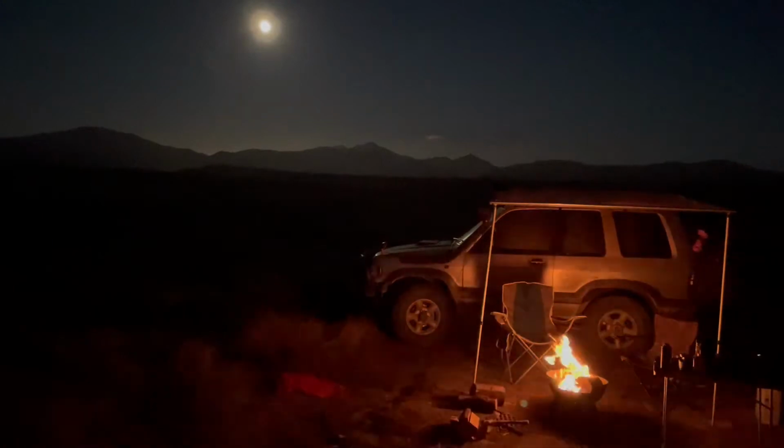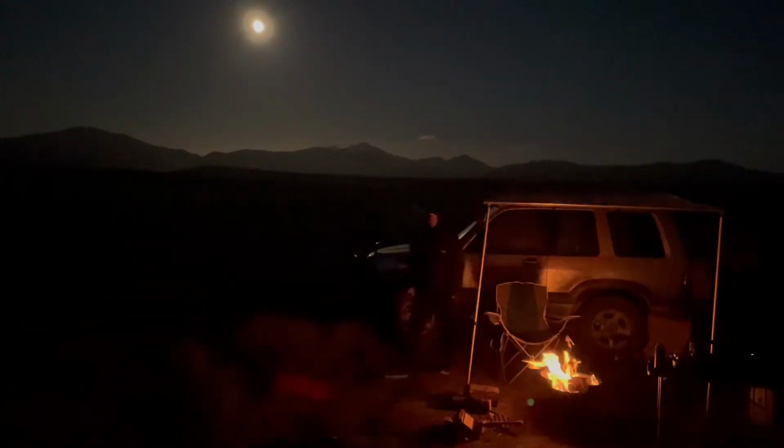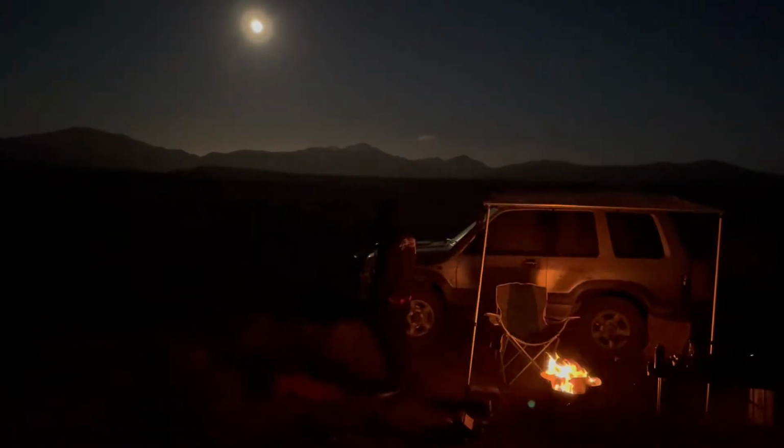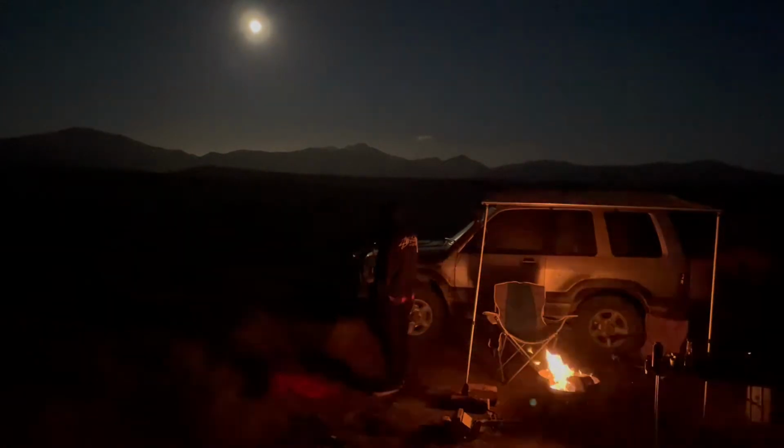Man, what an amazing night to be up here. Well, with the sun well and truly set and the moon high in the sky and dinner out of the way, it's time to get on with some nighttime photography. Man, did we get some nice shots.